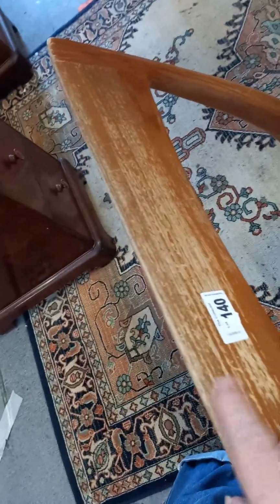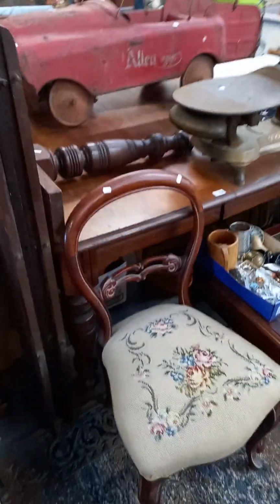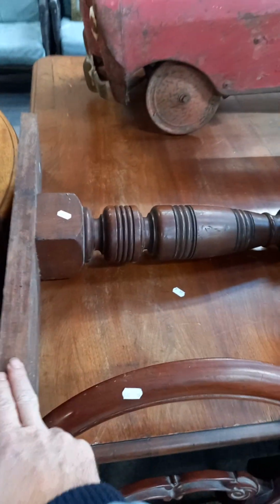Little set of 4 scope mid-century dining chairs. They just need a bit of a tidy up on the backrests. Nice big pine oval table. Queen Anne oak. And we've got a lovely big Edwardian walnut dining table. You can see there it's got the 4 leaves to go with it and the middle leg as well.